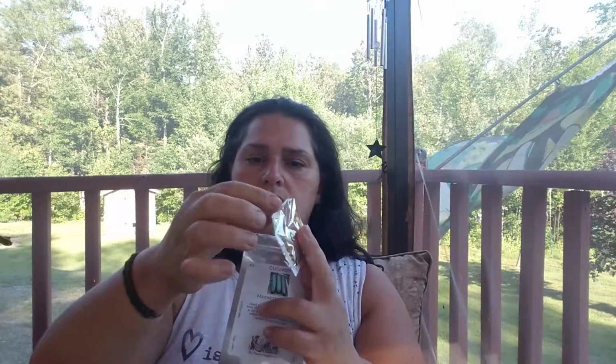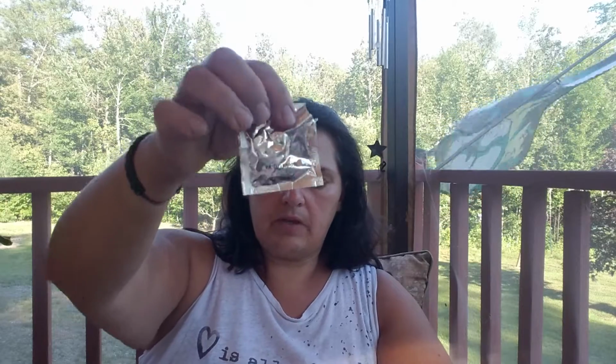So this is what they look like when they come to you inside the can. These are the Mylar bags, the resealable Mylar bags. I'll show you what I'm talking about as far as getting the seeds, and there's a little tiny bag inside the Mylar bag. Okay, so this is the Marketmore cucumbers. You got the Mylar bag, and then you take out the bag that actually houses the cucumber seeds, and you just put this bag inside the Mylar bag.